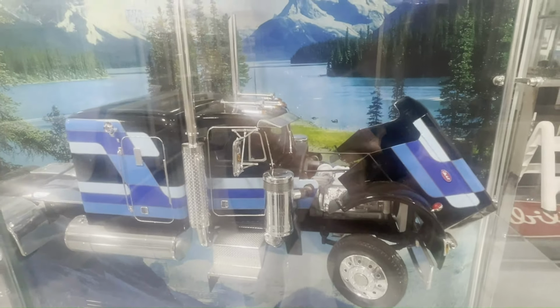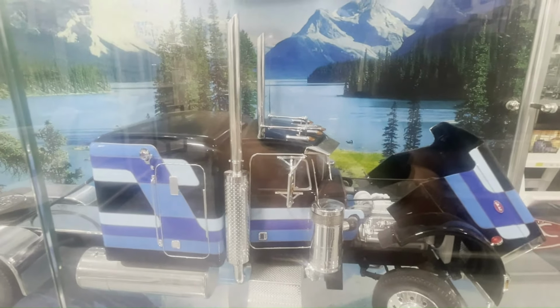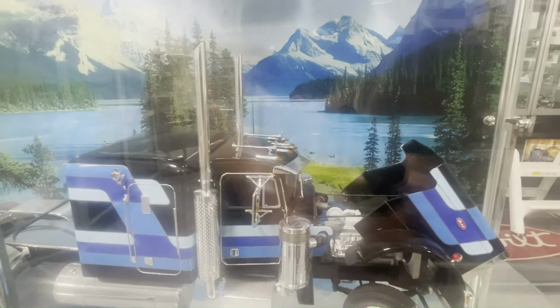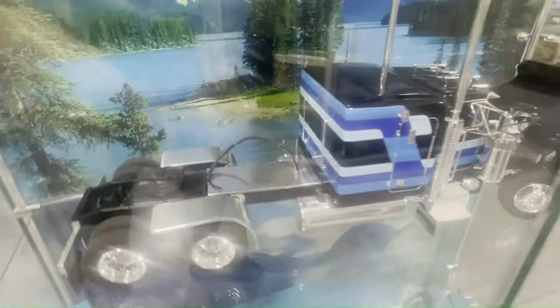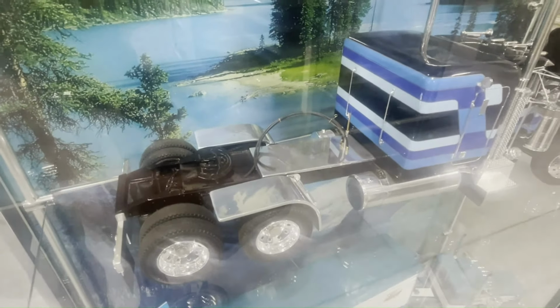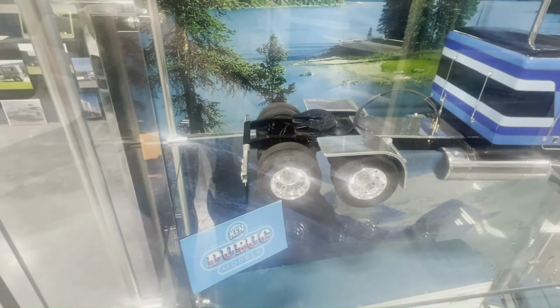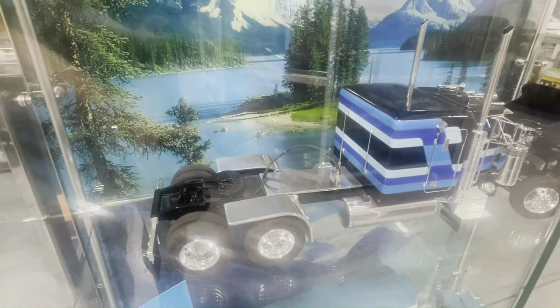The beautiful paint job. He's upgraded to a Donaldson air cleaner there. Wow, that looks super good. Got a pair of those hanging off the front of the cab there. And he's got airlines in the back. This is actually a Kenny Dubik model, and I had the extreme pleasure of meeting Kenny a few months back.